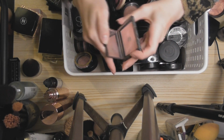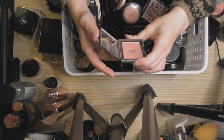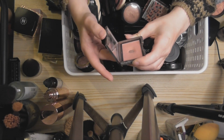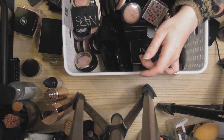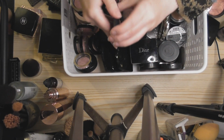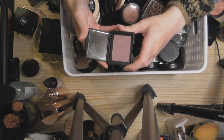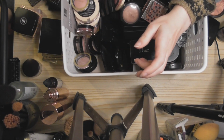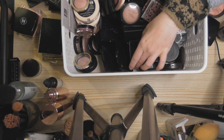We have Deep Throat, which has pan on it. There's maybe like 10 things in my whole collection that have pan on it. It's crazy. And then we have Sin, which is a gorgeous purple shade. Beautiful for autumn, winter time. I think that's it for NARS blushes.